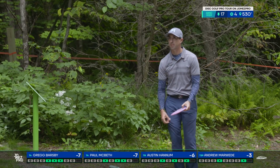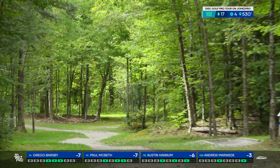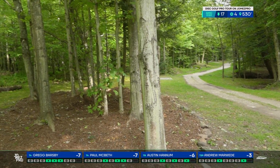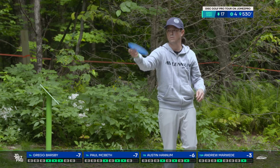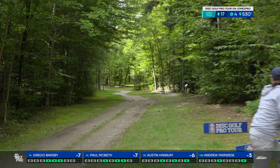If you're looking to solidify your good round, this is a must get here. This is a hole that 47% of the field is picking up. So this is certainly one of the easier birdies to get. And Paul just barely long of that perfect shot. He's going to be okay there, but he'll have to do something a little funny, maybe back to the basket, lean out a little bit, throw some kind of Anheuser or flex.